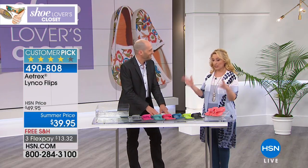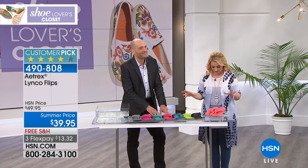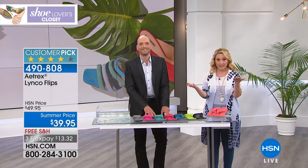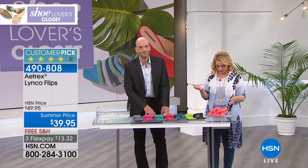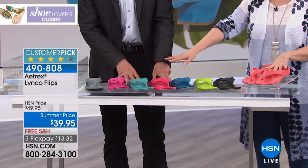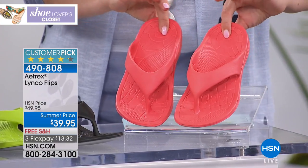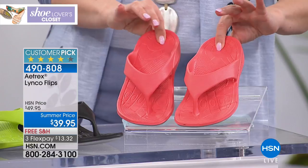So the Linko is really cute. It comes in a lot of colors. I've got 5 through 11. They're whole sizes only. If you're a half size, size up. For example, I'm a 7.5, I would go to an 8. I'd like to go through the colors, and then Matthew is going to talk about the magic of how these are constructed. So this is the coral, one of my favorite colors.